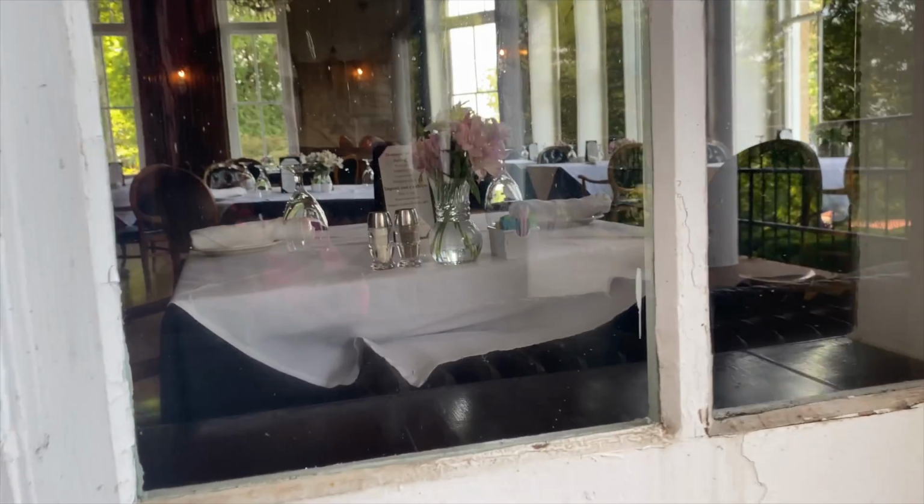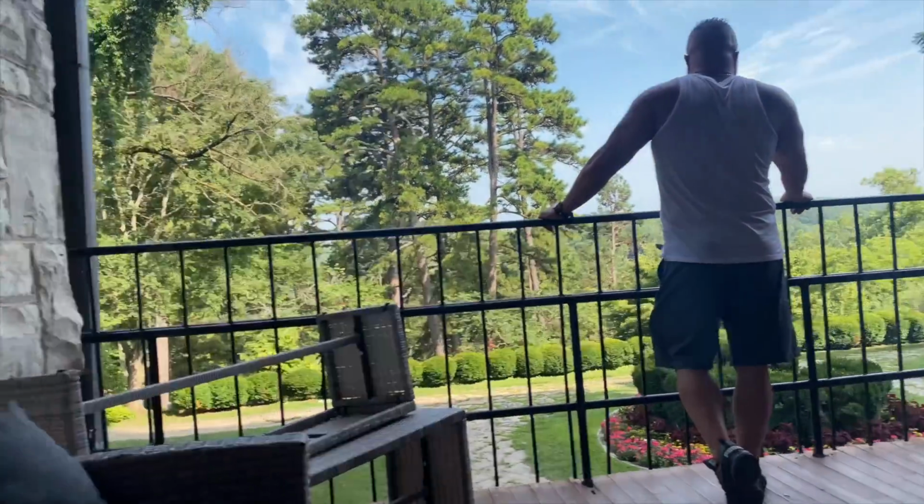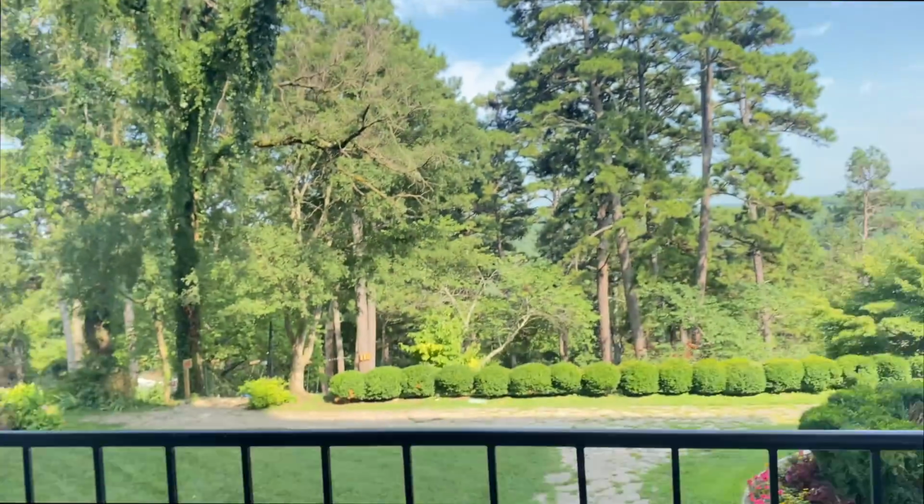Here to sit on the balcony. Super hot outside. You can see I'm sweating. It's over 100 degrees. So far nothing too creepy, but it is an eerie place. There's the dining hall. That's really beautiful. Look at the chandeliers. I wonder if you have to have a reservation to eat dinner. Does the dead have to have a reservation for dinner? They live here.